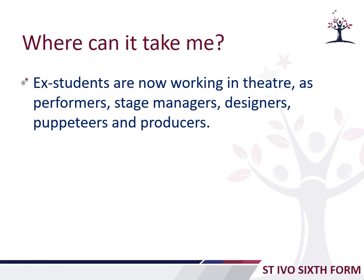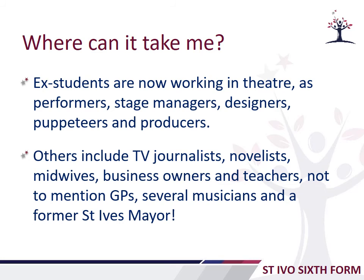Where could it take you? Well, we have ex-students who are working in theatre, as you would imagine. We've got performers, stage managers, designers, puppeteers, producers, all working in theatre, who have gone from theatre studies to doing a drama degree and straight into working in the industry.